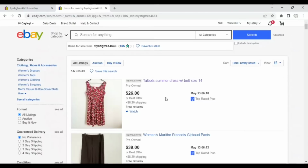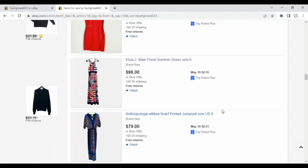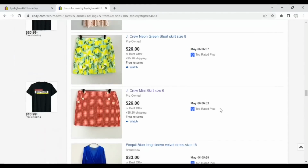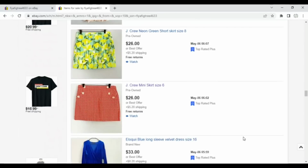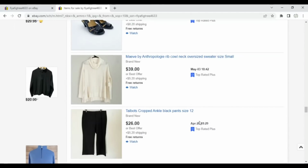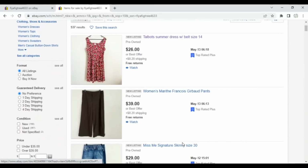So to check listing consistency, we check by the newly listed. We can see you listed some on the 13th, which was today, and then also some on the 12th, and then scrolling down, the 11th, the 10th, and then we drop to the 6th. So it looks like a good 4 days of no listing. Then the 5th, the 3rd. After May, it jumps to April. So it looks like you are listing frequently, but not consistently.